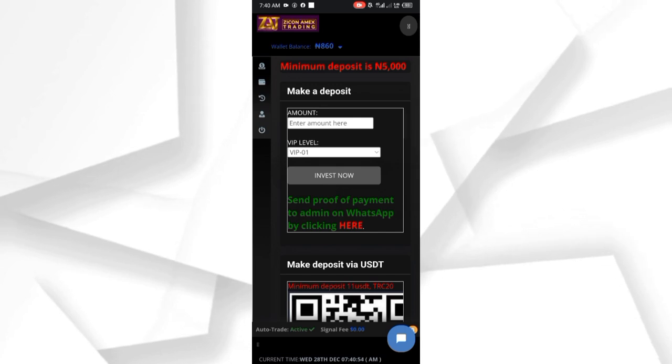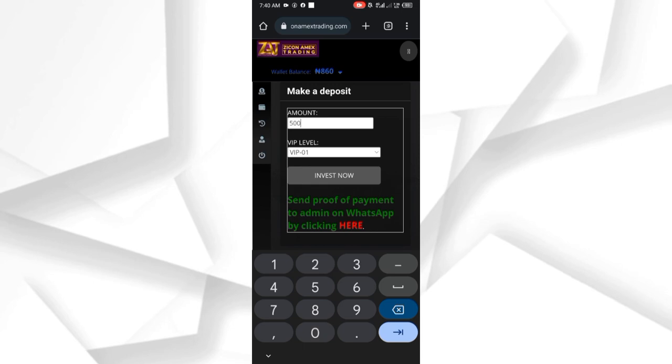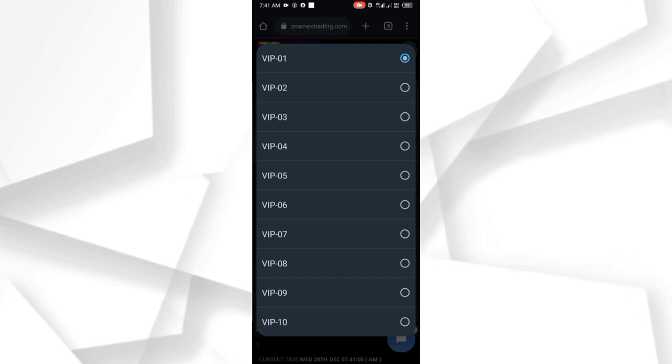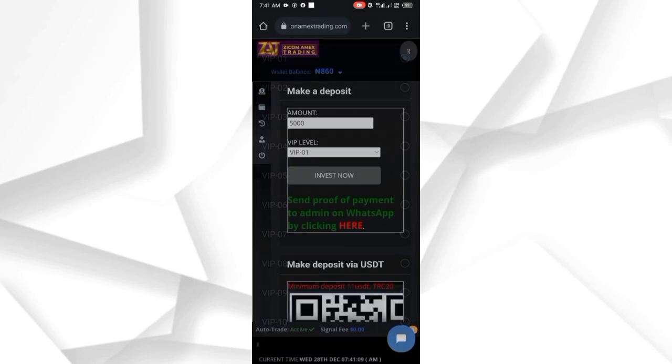Let's say we want to deposit right now. I'm not literally depositing, but let's say we want to. Then you choose the plan. As you can see here, VIP 2 is 10,000 naira, so on and so forth. That's how it goes.